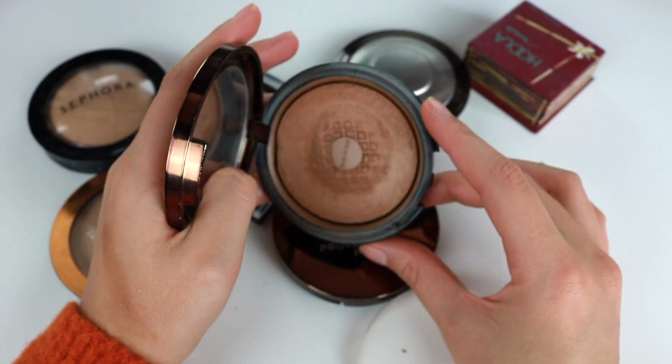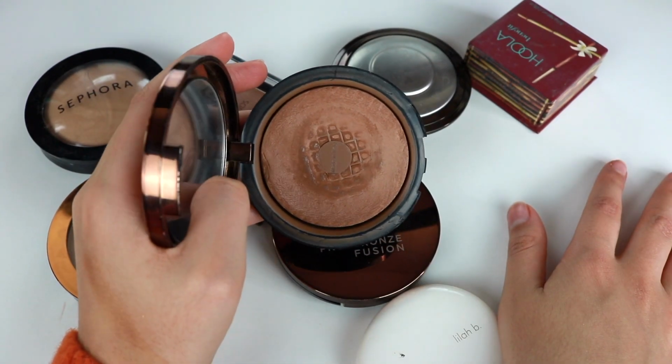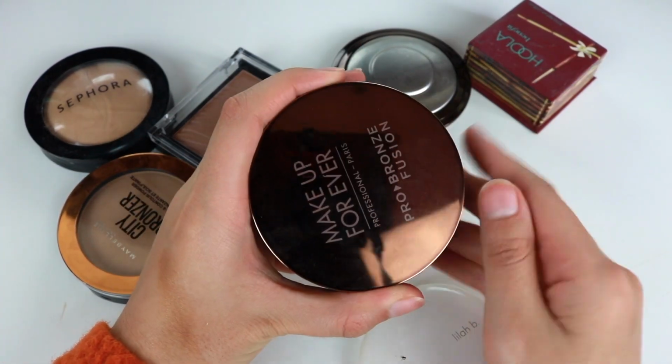It is very long lasting. It is so nice on the skin, but it doesn't look powdery. If you've been here for a while, you know I love this bronzer because I used to use it all the time until I thought they were discontinuing it. So I'm definitely keeping this and my backup because they're my babies.